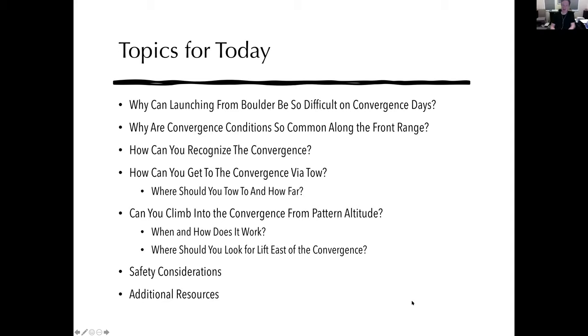How do we get there with tow, or how can we climb up there all the way from pattern altitude? It doesn't always work, so we'll talk about when it works and how it works, and where you should be looking for lift on the east side of the convergence. The lift is usually weak east of the convergence on strong convergence days. Often it's low, so knowing where to look for it and how to go about it to make it up there is critical.